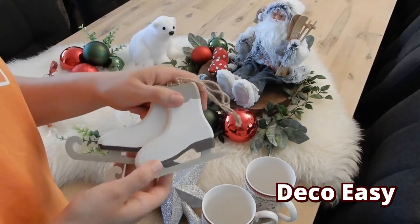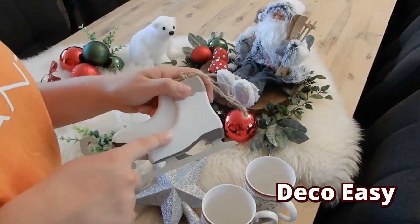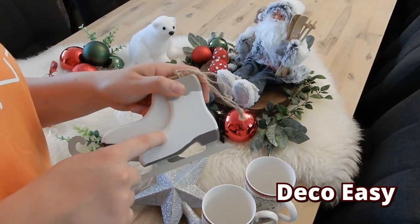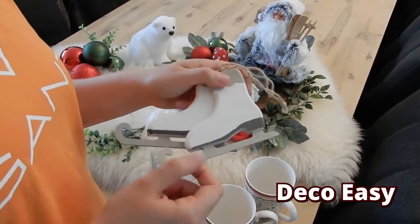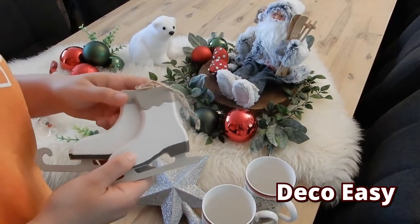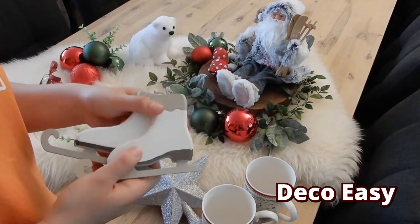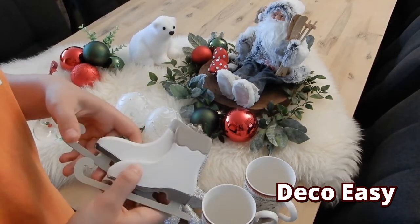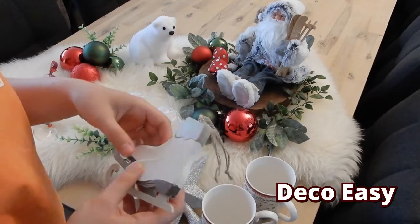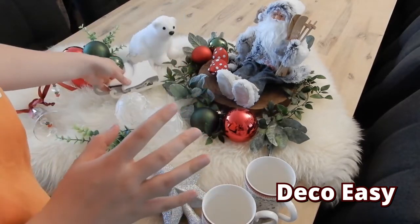They're also really large, because most of the ice skates you find in the Netherlands are really old-fashioned, big, made out of fabric, and that is not always what I like. So I really think these are cute, but maybe I'm going to paint them this year, I don't know. Or do something with Mod Podge, which I recently discovered, and I'm so in love with Mod Podge.